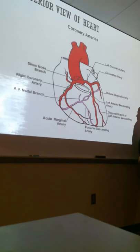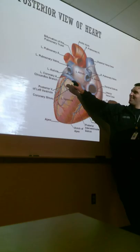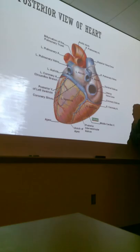All right. So we're looking at the posterior side of the heart now, primarily because I wanted you guys to see the coronary sinus. It's a big old fat vein, like the size of your pinky. But you have this large vein to where, again, all of the blood that's been used up by the myocardium gets returned back into circulation via an entrance here into the right atrium. Okay.